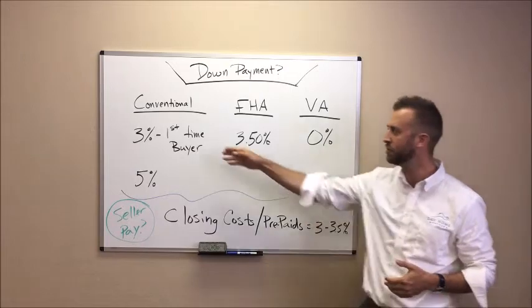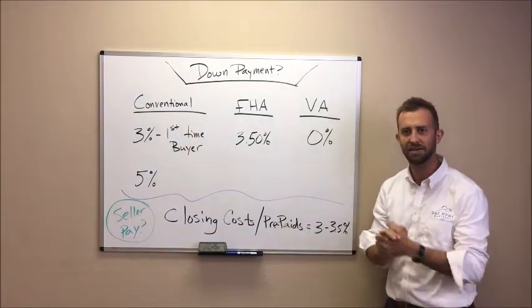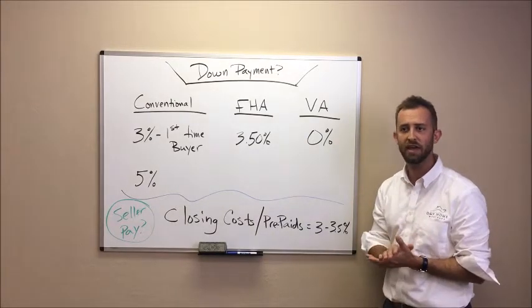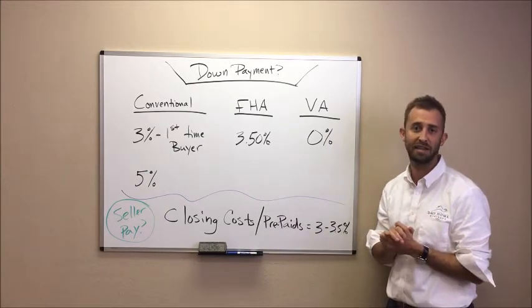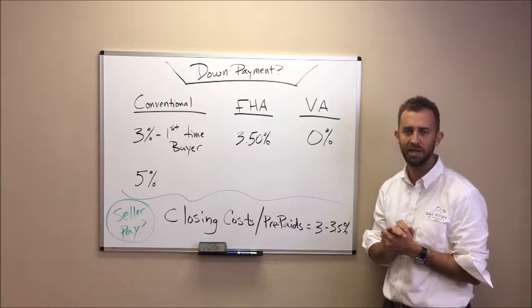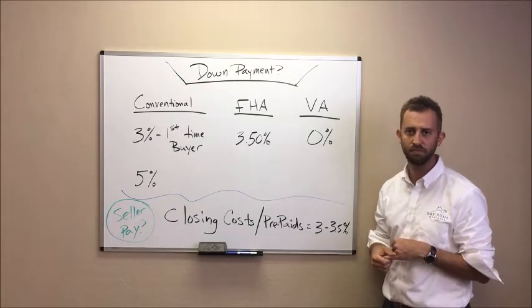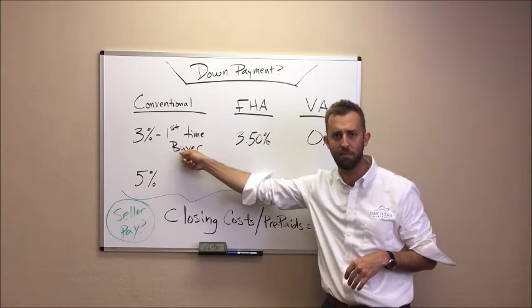So first one, conventional loan. Let me start off by saying that a conventional loan is not 20% down. There are a lot of buyers out there, consumers, that think a conventional loan means that you have to put 20% down. In fact, that's not true. A conventional loan really just means that the government is not involved. So with a conventional loan, you can get into a home with as little as a 3% down payment.